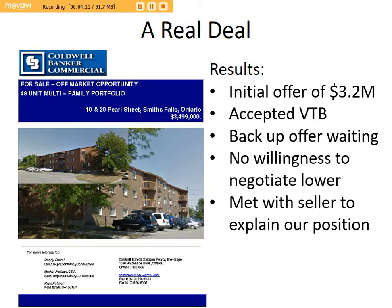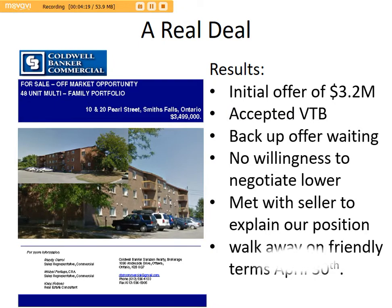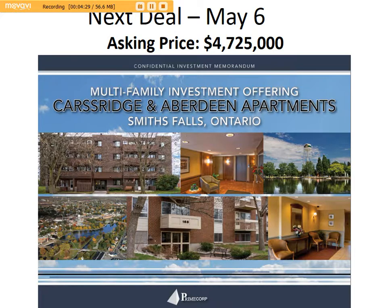And they both agreed, however, and I can't blame them, that they decided to go with the backup offer in hopes that they would get more money for the property. So we ended up walking away from that deal, but we walked away on friendly terms towards the end of April. And then very, very shortly after that, like within weeks, we received another opportunity in the same municipality. This was 2 more apartment buildings, a little bit bigger in that they were 4 stories and they had elevators.